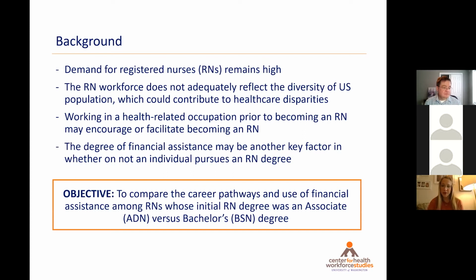But experiences that could expose individuals to or encourage them to consider nursing as a viable career may be especially important. One possible pathway to encourage or facilitate becoming a registered nurse includes working in a health-related occupation. Working in the healthcare setting might be a really intentional stepping stone for someone who may already have an interest in becoming an RN, or it may expose individuals who had not previously considered becoming an RN to consider that role.